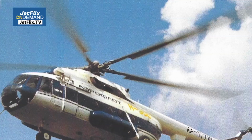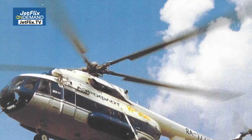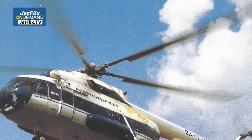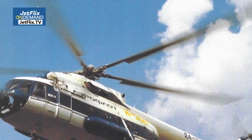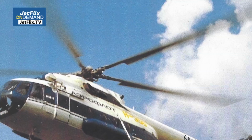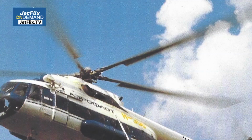This is the Mil-171 helicopter, which is an enhancement of the very popular Mil-8, of which over 11,000 have been produced so far, and they're in service in over 80 countries in both civil and military roles. And the helicopter can transport 26 seated passengers or 12 medical evacuated stretchers.